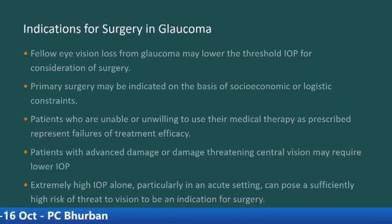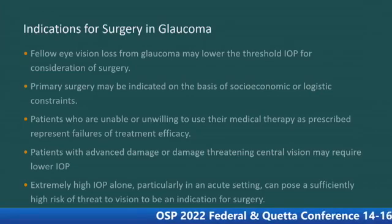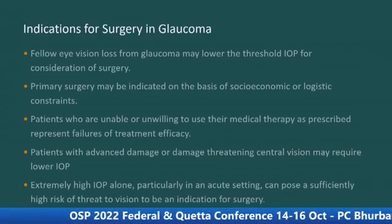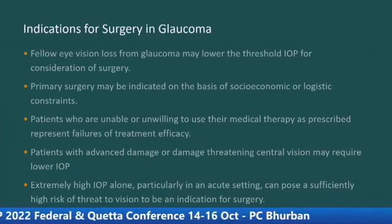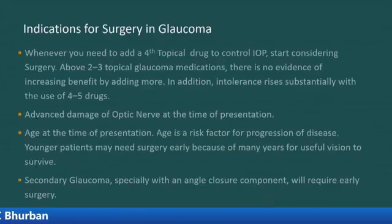Extremely high IOP alone, particularly in an acute setting, can pose a sufficiently high risk of threat to vision to be an indication for surgery. So any patient presenting with a pressure of more than 40, initially in the 50s, you probably need to consider surgery much earlier.